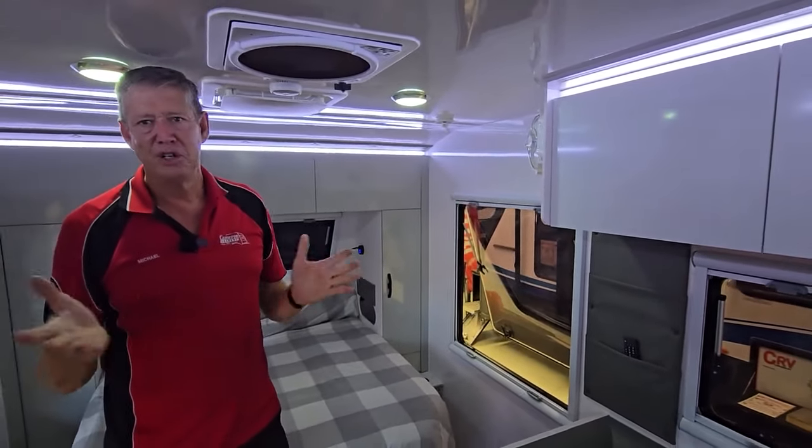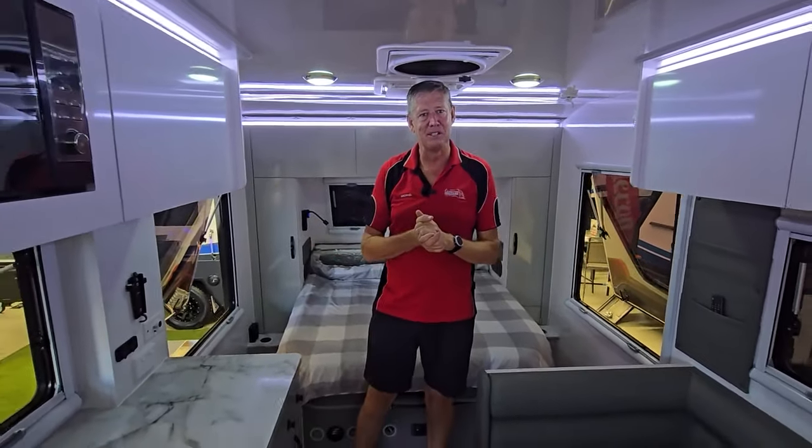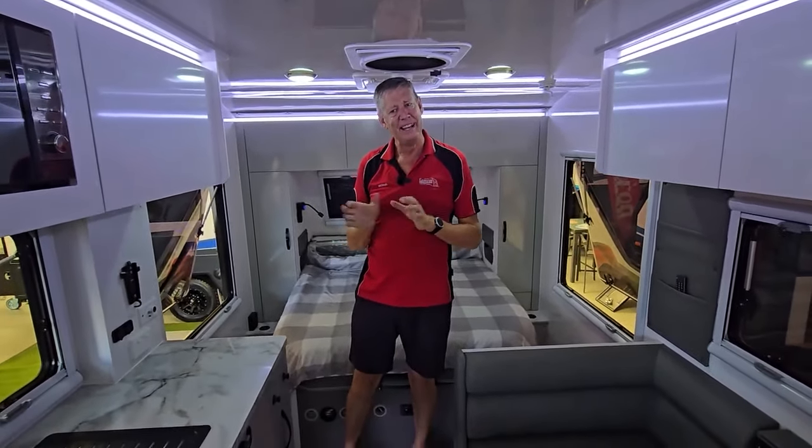But chalk and cheese, isn't it, when you look inside this new van now compared to where we were as van number 1. So yeah, nice little comparison.